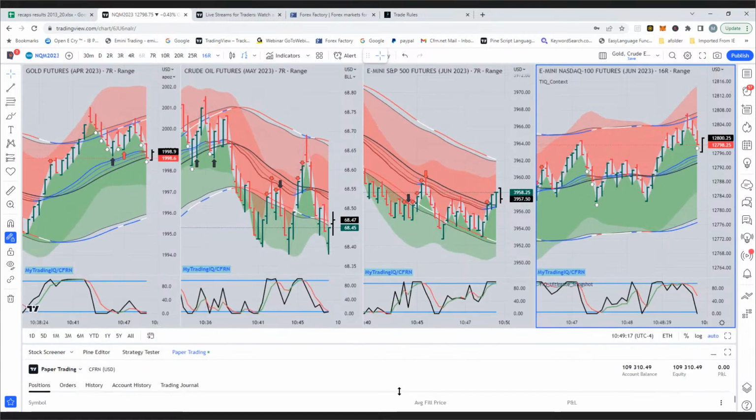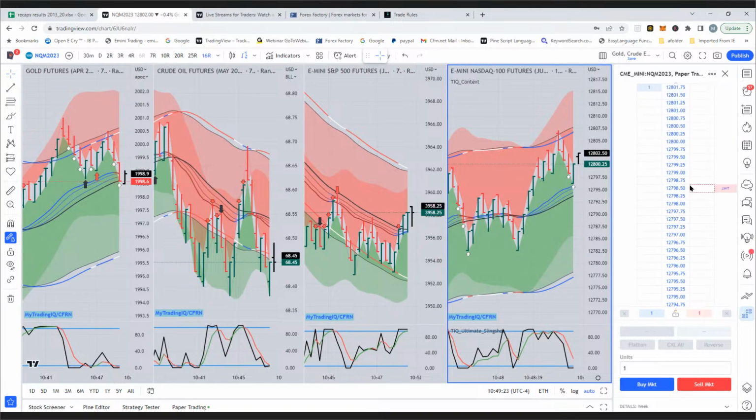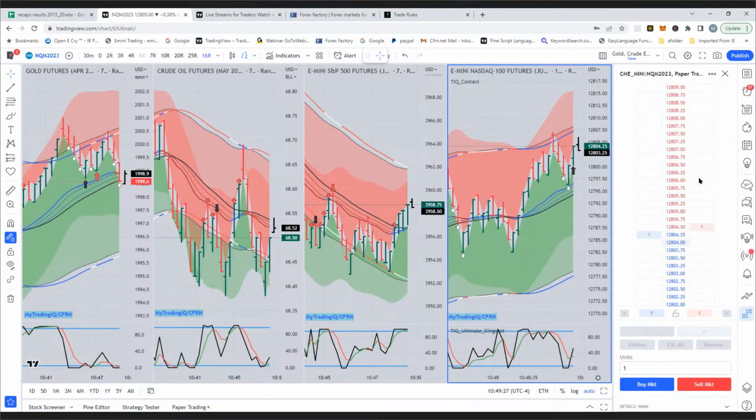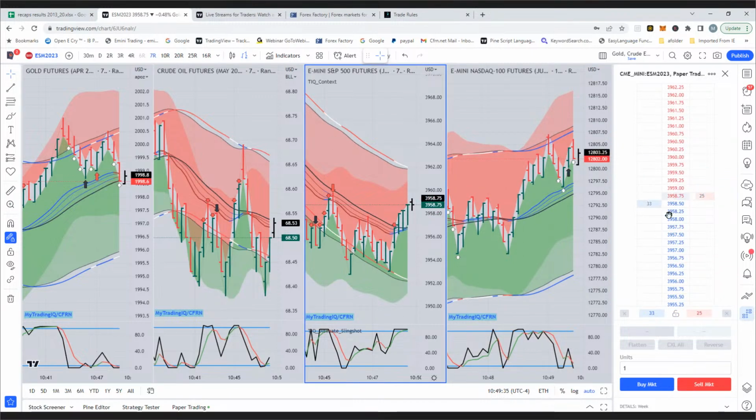Okay, so this is what the DOM looks like for TradingView. All right, now, as you can see, I don't have the depth of market in the DOM. All you have is top of book. So that's this stuff right here. I'm going to do it on a slower market than the NQ. So all you have is top of book right here. This is the bid and the ask.